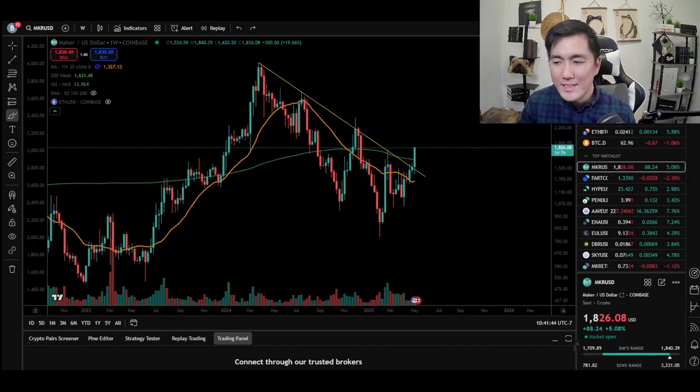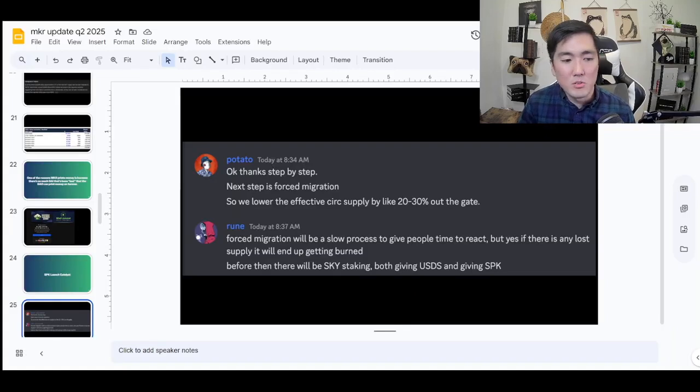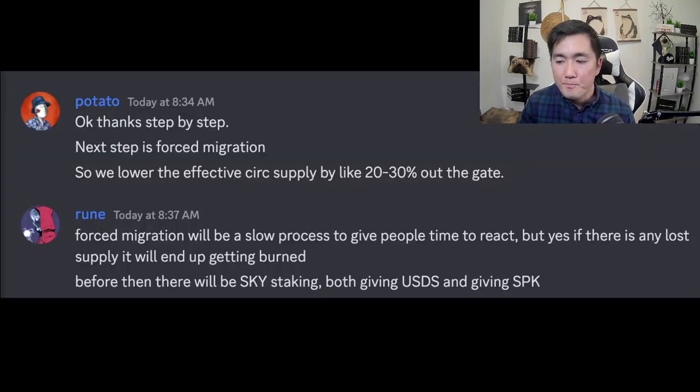But the team's been working hard, right? And they've been teasing this, and if you look at the Discord, they've been teasing this a lot recently. So I think it's happening relatively soon.